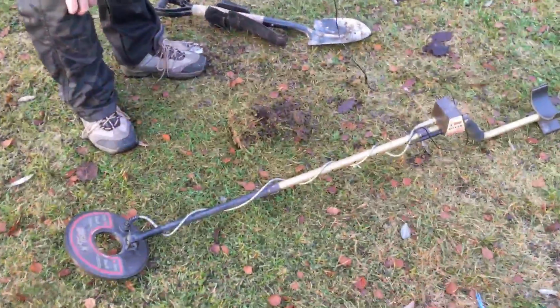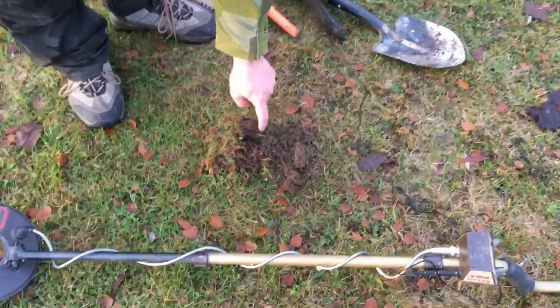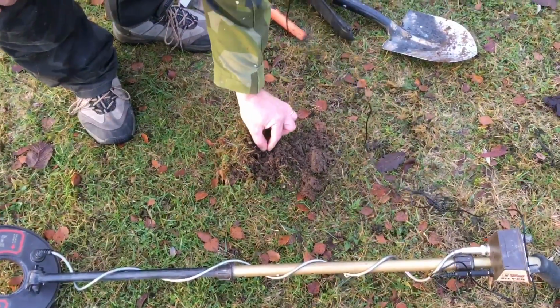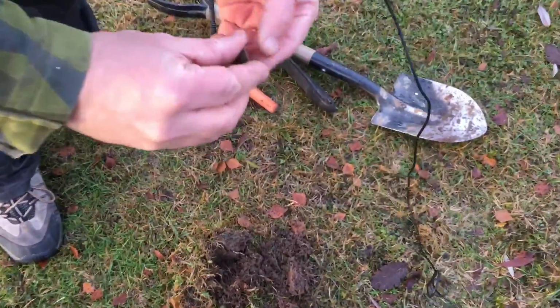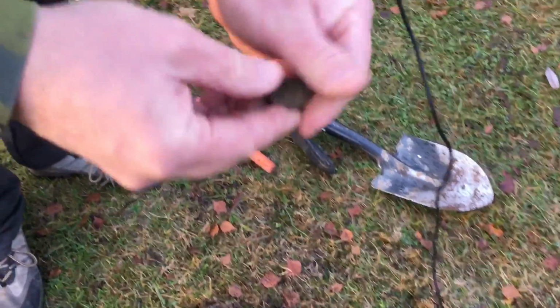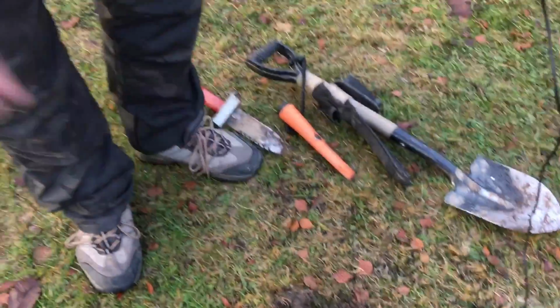Okay, not enough talking. Let's go up. There's a good signal here. We have not seen what it is yet. I see roundness. A black crown. 1 krona. You have to buy a chewing gum.